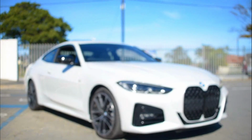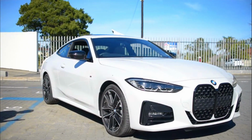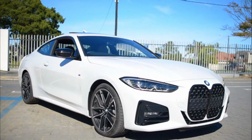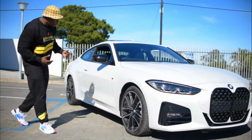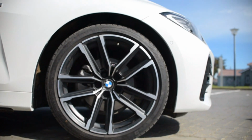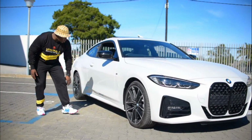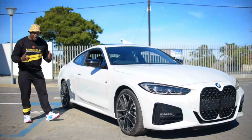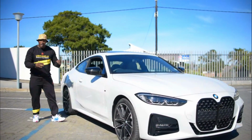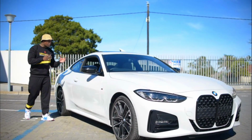It looks more balanced, it looks sportier, it's slightly longer than the previous 4 Series. It also sits a little bit lower as well, so it gives you a sportier drive. This car is fitted with the M Sport kit, which will give you these beautiful 19-inch rims over here. Moving along the side, the beautiful lines that come across, the side skirtings that come with the M Sport kit, beautiful mirrors as well. Every single thing about this car is fantastic. You really have to come up really close to the car to see the beauty of it.